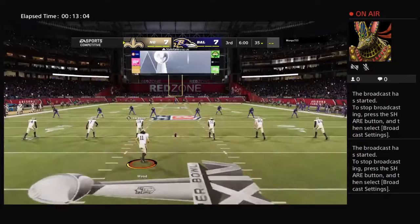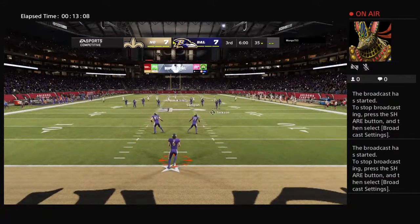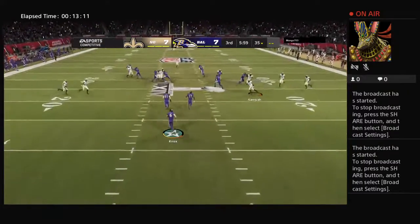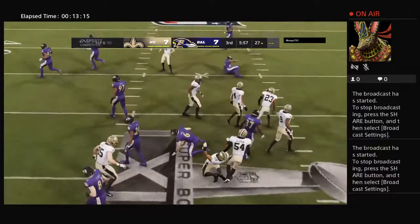These two teams sat through a longer than usual 30-minute wait, but we're back in action here in this Super Bowl. Taking it about the 1. And they'll get him down inside the 30 at the 27.